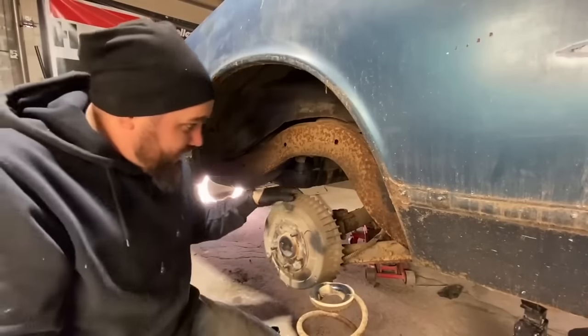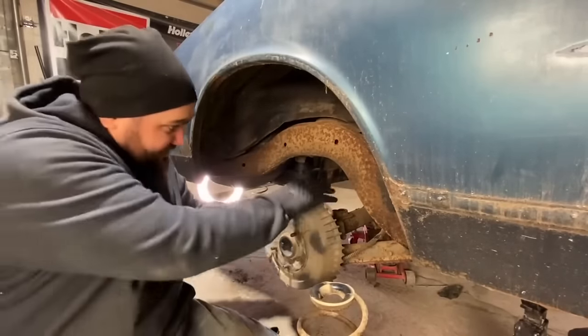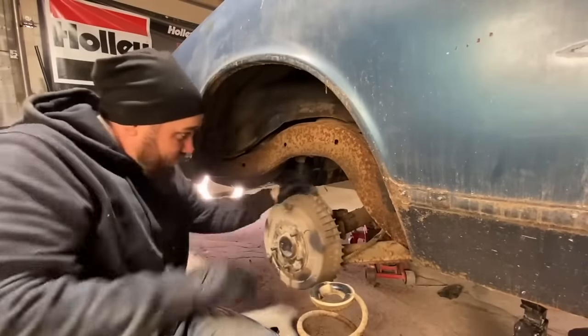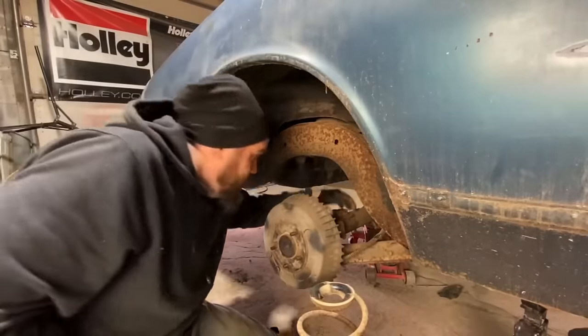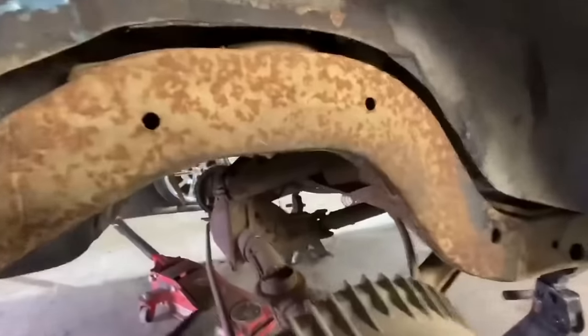One good thing, I thought I was gonna have to take the four link arms out, but I'm not. They look fine. The bushings are okay. And they're gonna drop down plenty for me to get my bags up in there. So that's really nice. Let me show you what I'm talking about. Come here, baby. See, check it out.